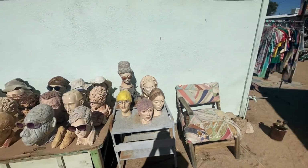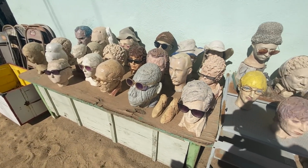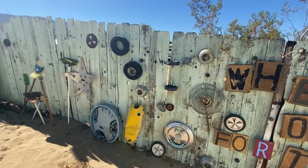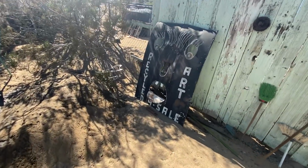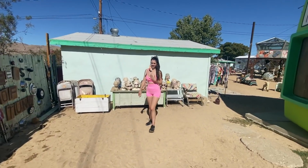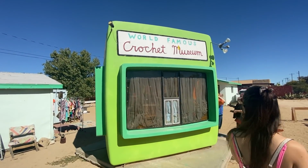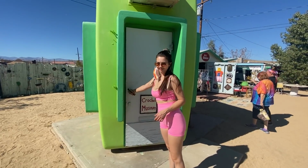A continuation of this art museum. There's all these heads right here. I wonder if it's the same person who makes all of this random art, if they just get hella creative. Look at this. Recycle art for sale. It's like a face. Dude, very cool. But this is one of the main things I really wanted to show Rylee. We should go to the other side to see it better though. But this is a crochet museum. And it's in the shape of a giant TV or something, like an old school TV. All right, this is a crochet museum.